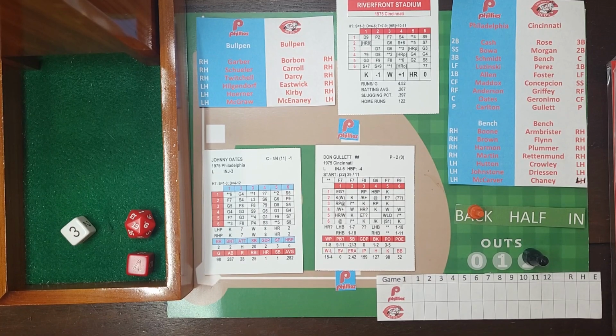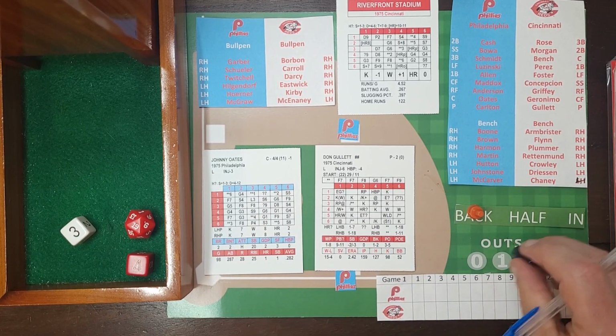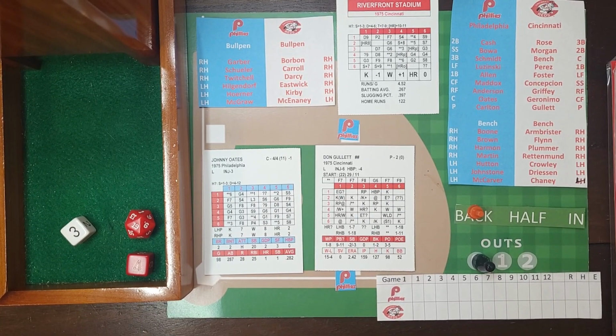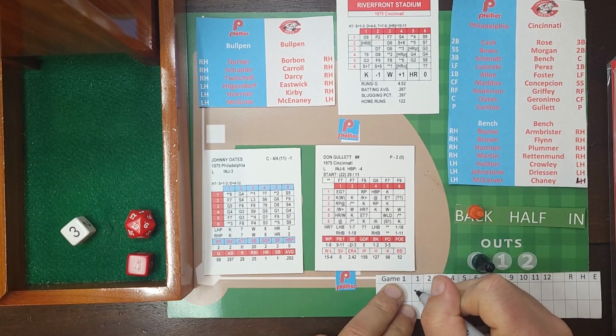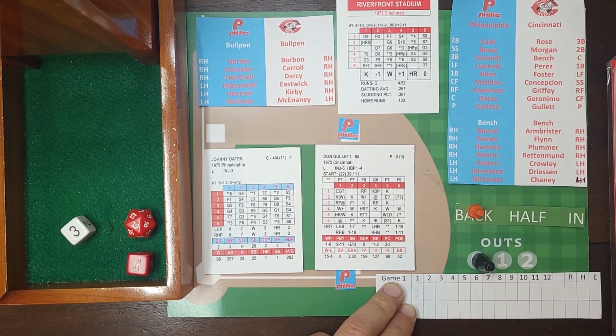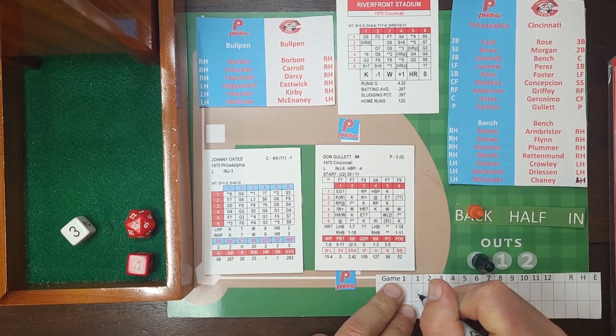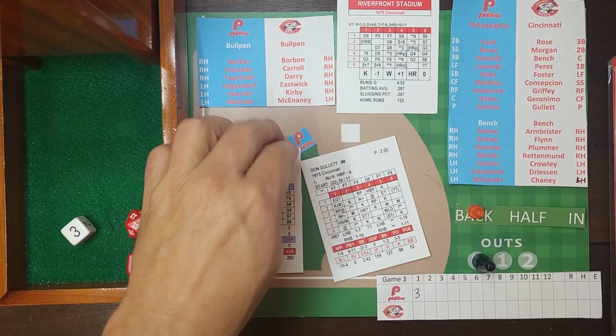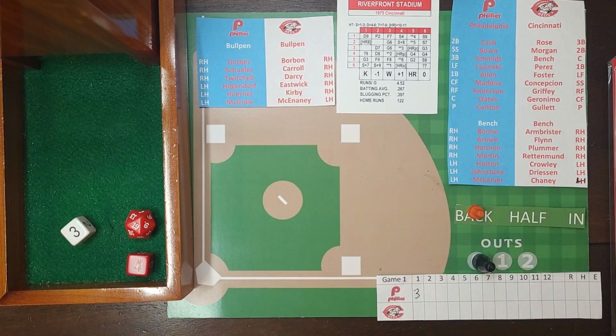4-3, and that is a question mark 9. That's a 19, though, so it's just going to be a fly to right, and the inning is finally over. They send 8 to the plate. 3 of them score. And at the end of a half an inning of play, it is Philadelphia 3 and Cincinnati just coming to bat, and we don't know the status of Don Gullett.